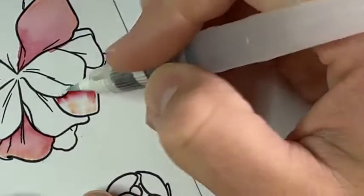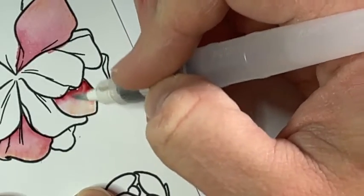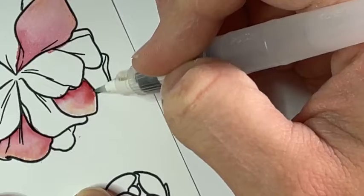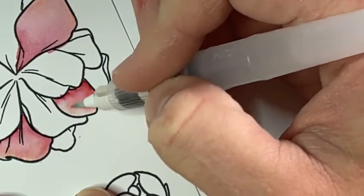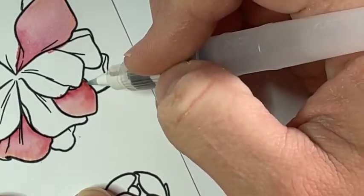So, fun fact about me, watercolors scare me. Just because it seems so technical. Watercolor markers, I feel like, are much more approachable. I will do some watercolor stuff, but as a whole, the medium kind of scares me.